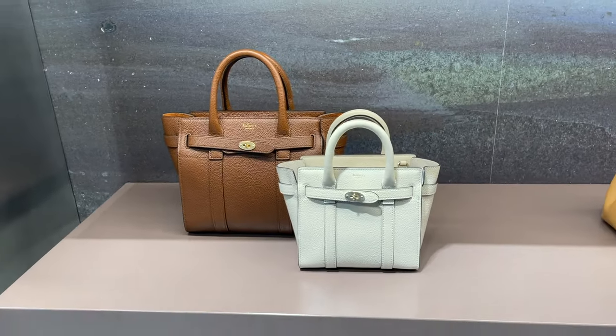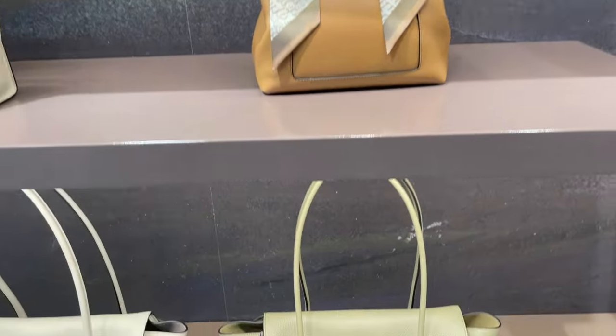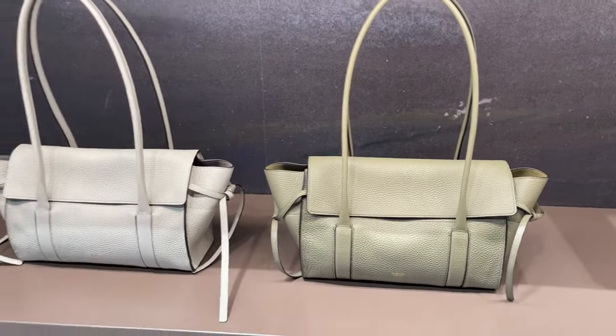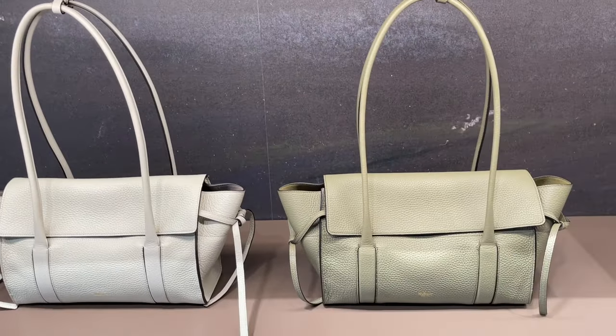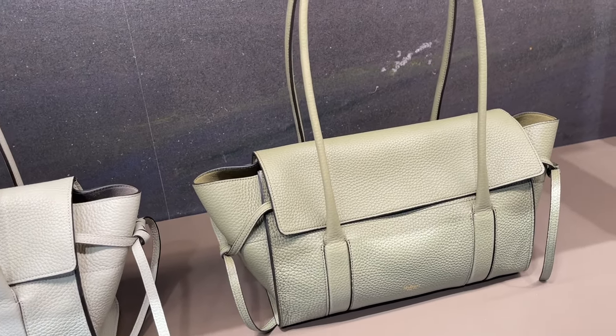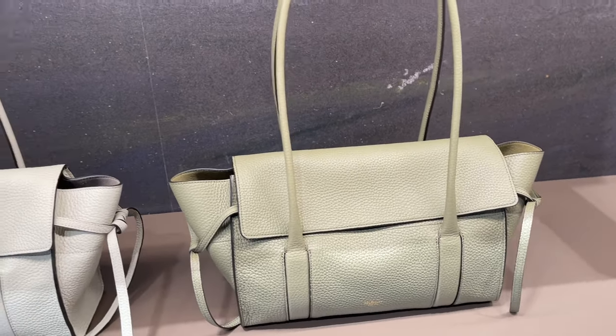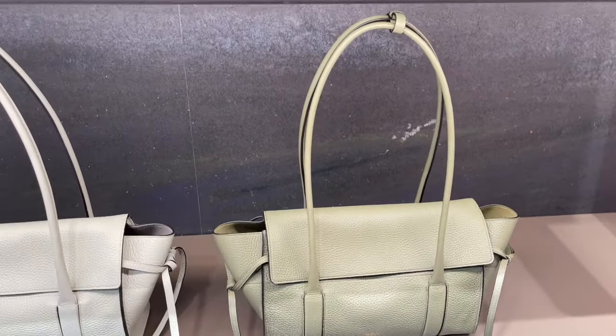We are in the Mulberry now. I'm here to try on the Soft Bayswater. This is it. I believe it's a chalk color and a linen green. I absolutely love this color. It looks lighter, but it's actually in real life more of an olivey green. I'm going to try it on again.